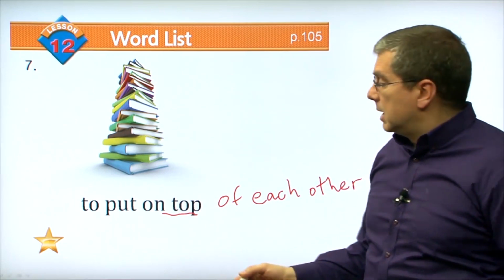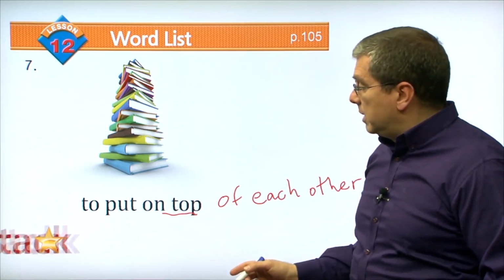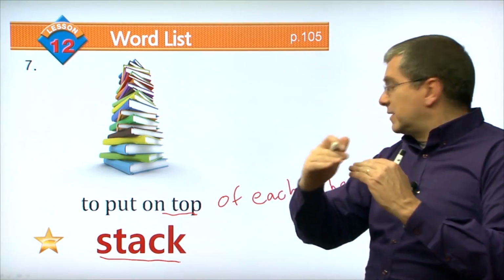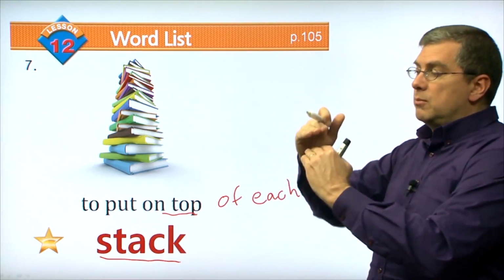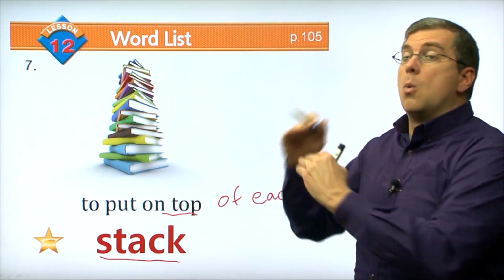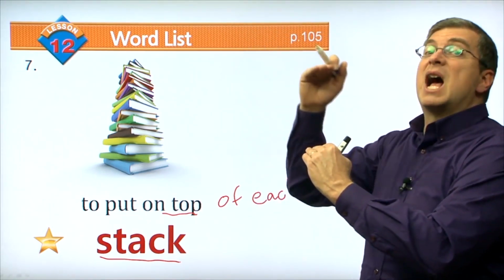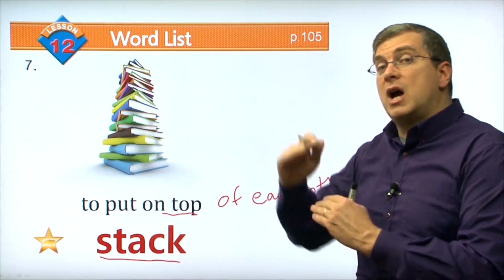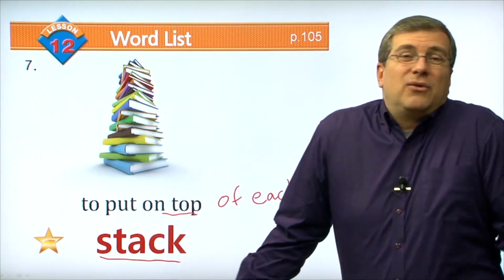What are you doing? This is a special verb. It's to stack. It means to keep putting on top of each other, right? You have one book, put another book, another book. Or one brick, another brick, another brick. You're stacking the bricks or books on top of each other, or whatever it is.